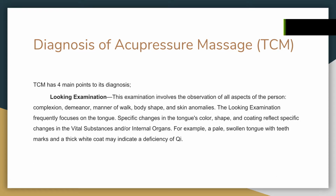So getting into the diagnosis of acupressure massage and TCM diagnosis, it's all generally based off of TCM diagnosis, and TCM has 4 main points of diagnosis.